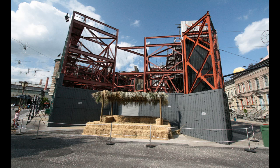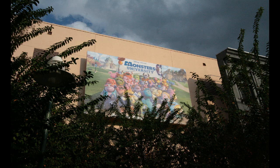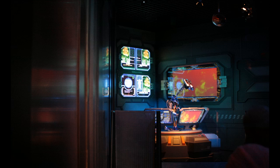Back to the Osborne Lights, the nativity scene obviously going in this corner of the area this time around, next to San Francisco Street. And one more Monsters University sign back up against Pixar Place.